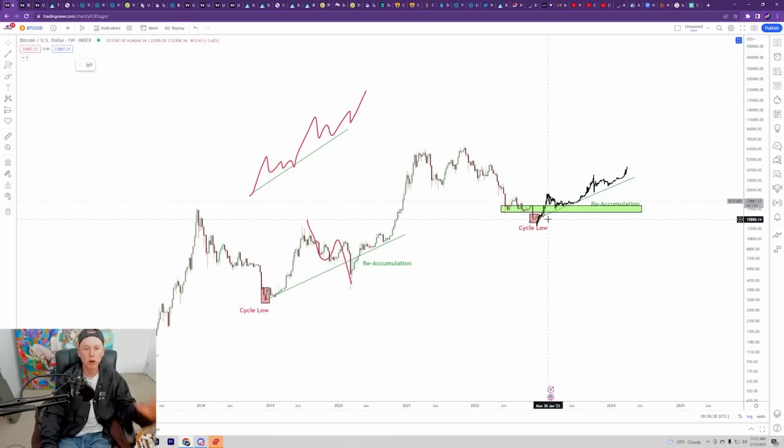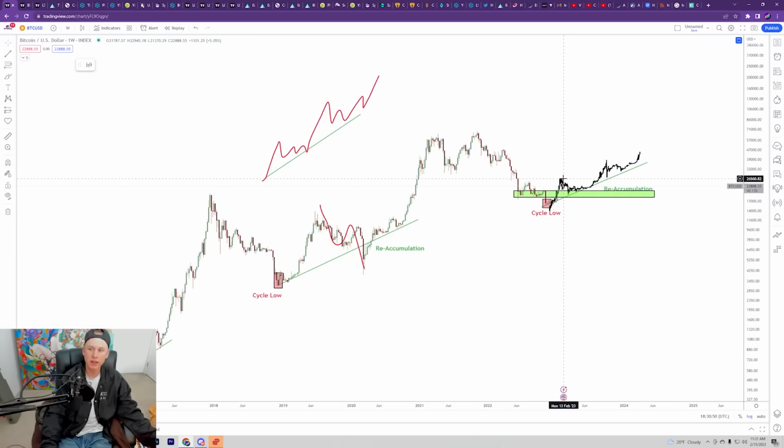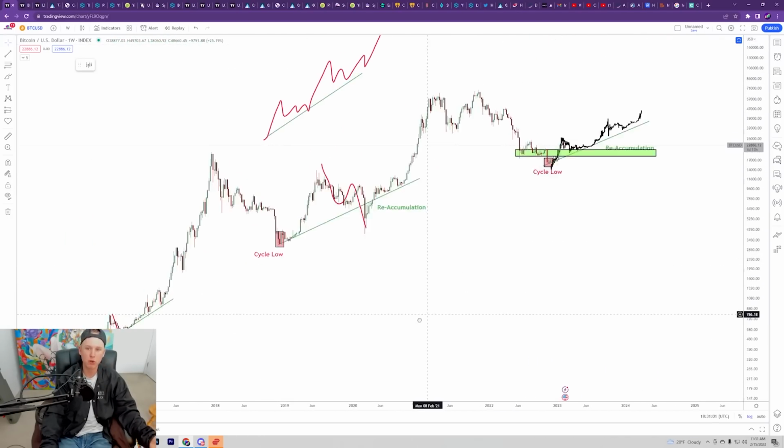What I'm talking about here is the fact that depending on how big the impulses are off of the lows will dictate how big of a correction we'll see to the downside. And so if we end up rallying and we only hit 27K, we're not going to be expecting to see a 72% correction on the downside, right? We would expect to see something a lot smaller, something more consistent with these type of moves down here.